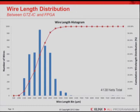So you can see that the median wire length is somewhere between 2,500 to 3,000 microns, so less than 3 millimeters. And obviously, we keep all the critical data path signals as short as possible. The tail is rather long. There are some pretty long wires here, but those are practically static signals.